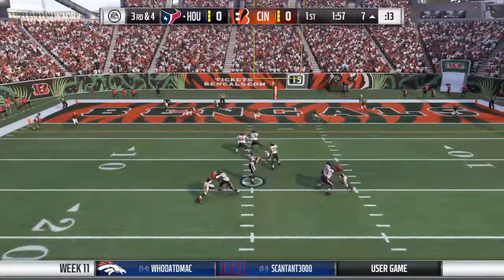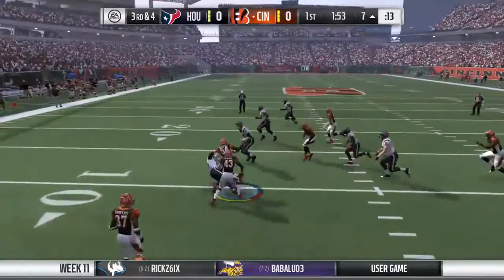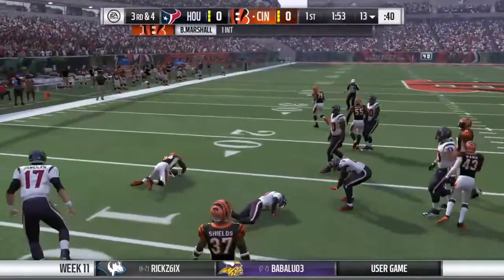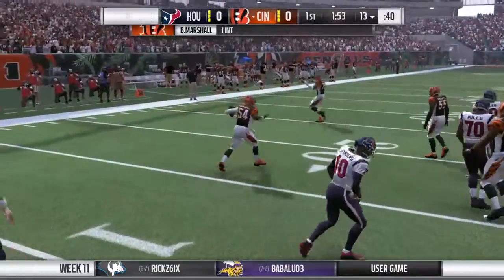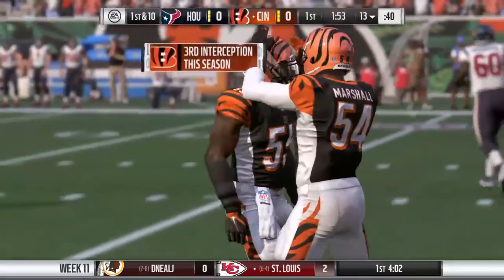Osweiler, he's got time in the pocket. Looking for Johnson, and it's intercepted. And how about this? It's the other Brandon Marshall that picks it off. And he'll go down inside the 15 at his own 13-yard line.